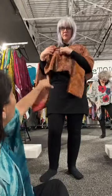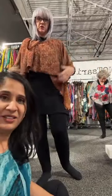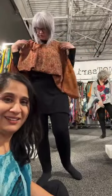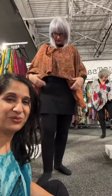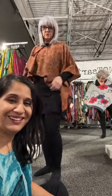I've done that too, where I poke one end up and through. Yeah, it depends what you're wearing. If you've got a beautiful dress and you want to show off, but you want something to cover your arms and your shoulders, because it's cool. Yeah, that looks like a really neat way to do it. It is a neat way to do it. Kind of like a little poncho.